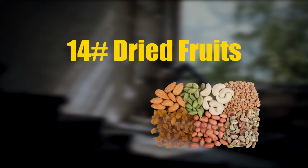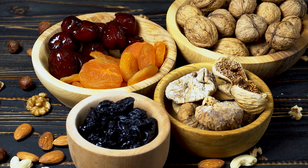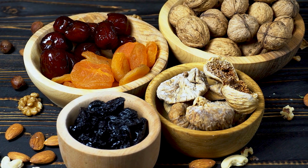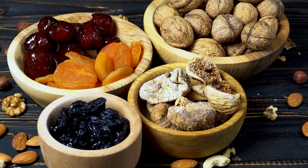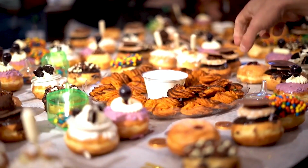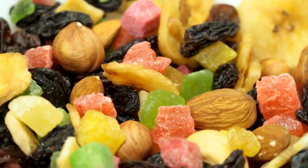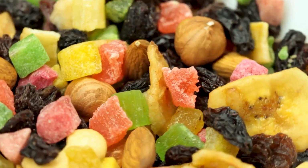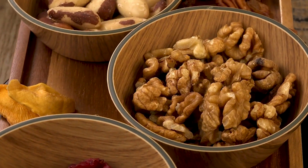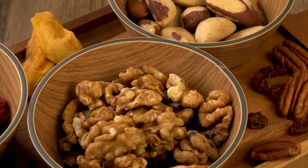Number 14. Dried fruits. Another item you might not immediately think of when prepping for an EMP attack is dried fruits. We're talking about apricots, raisins, and other dried fruits. Imagine living in a world where fresh produce is as scarce as a hen's teeth. These little gems become your go-to for a burst of natural sweetness and a heap of essential nutrients. Dried fruits are like nature's own candy, but loaded with nutrients and calories you'll need.